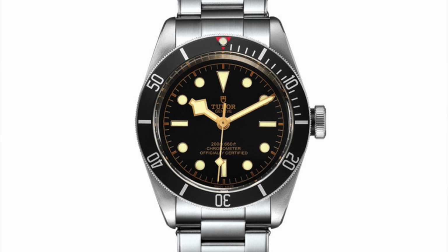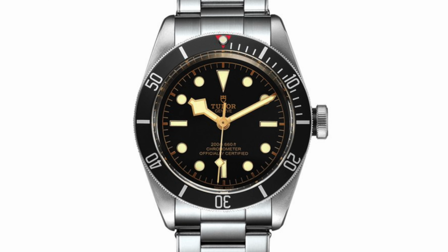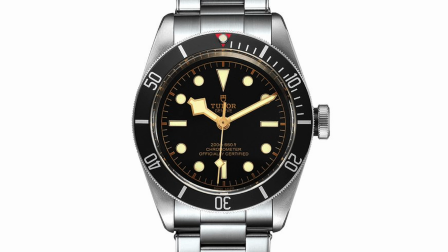It's got a lack of a crown guard. It's got a red bezel triangle, old school riveted bracelet, and vintage lume. Look, the whole thing has vintage charm. I actually really love this watch. I don't know whether I'd actually ever buy one unless I had an unlimited supply of money to buy whatever watch I wanted. Then yes, this would be in the collection, but no, not right now.